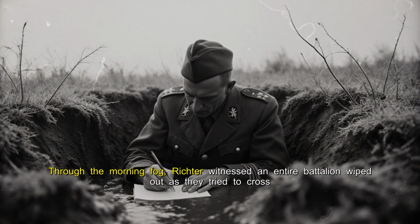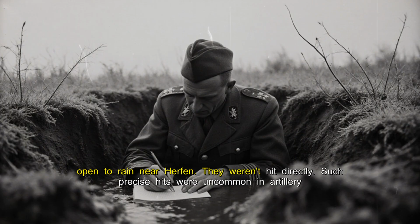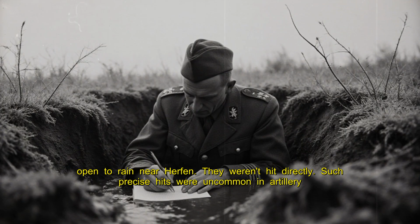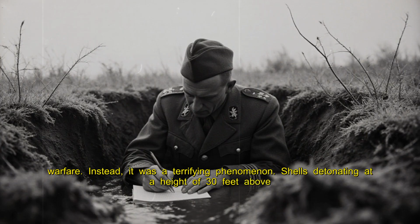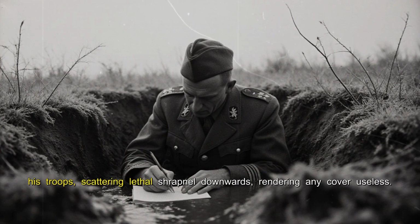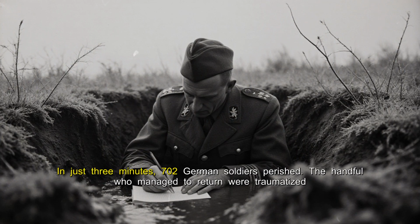Through the morning fog, Richter witnessed an entire battalion wiped out as they tried to cross open terrain near Herfen. They weren't hit directly. Such precise hits were uncommon in artillery warfare. Instead, it was a terrifying phenomenon. Shells detonating at a height of 30 feet above his troops, scattering lethal shrapnel downwards, rendering any cover useless. In just 3 minutes, 702 German soldiers perished.